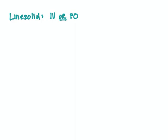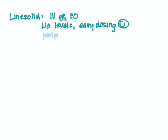What's another reason that we like it? Well, unlike vancomycin, it doesn't require levels. Dosing is straightforward. You don't need any specific toxicity monitoring either unless you're giving it long term. So what are long-term effects? You should think of peripheral neuropathy as well as thrombocytopenia.